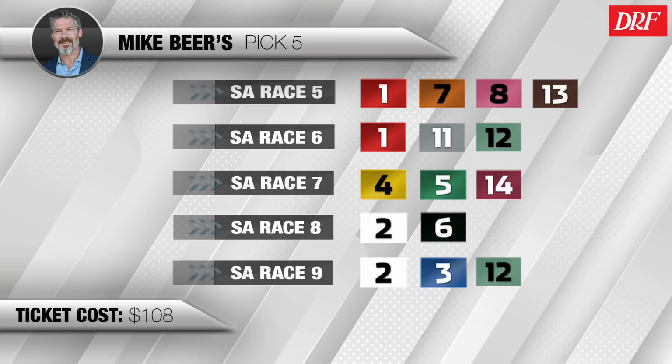I guess the big takeaway from this ticket is the second leg, the juvenile fillies. There is no number 7. I don't have Tamara in there. She's 4 to 5 on the morning line. She is the most likely winner of the race. But this is not a ticket where I have tons of prices floating around in here, Ashley. So I wanted to try to beat at least one of the favorites, and she's going to be the biggest one of all.